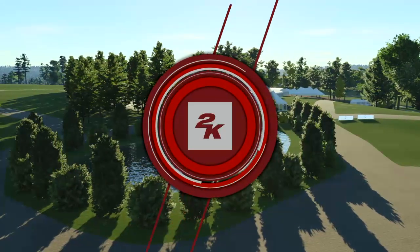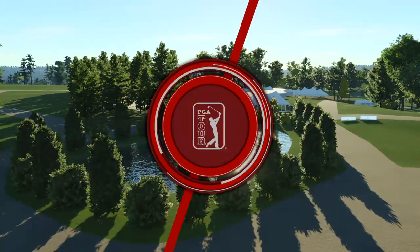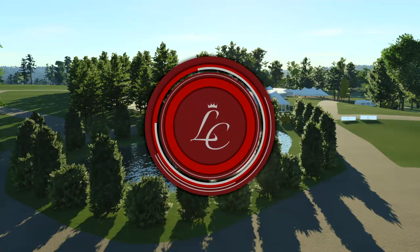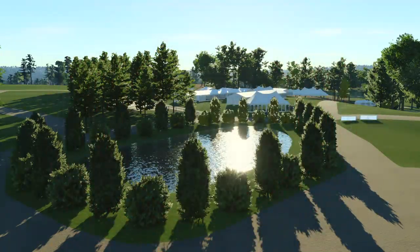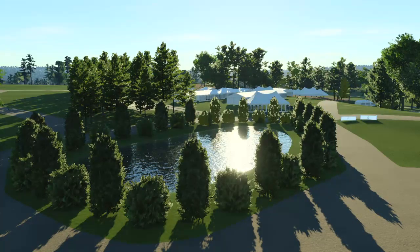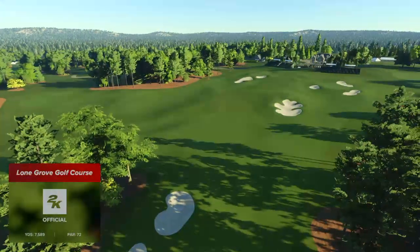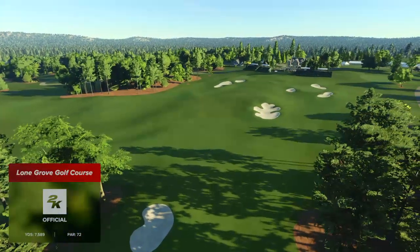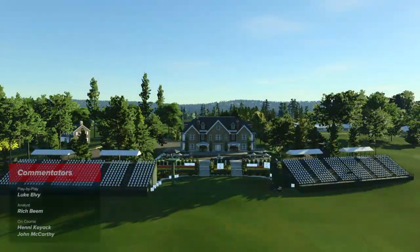2K Sports and the PGA Tour are delighted to bring you the season-long race for the FedEx Cup. Today's coverage of the Legends Championship is about to start. I'm Luke Elvey alongside Rich Beam in the booth, and it's a hello to Henny Koyak down on the course following our featured group. Hey guys, yeah, I'm really looking forward to seeing these two go at it again.